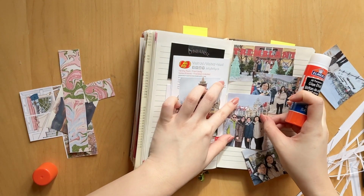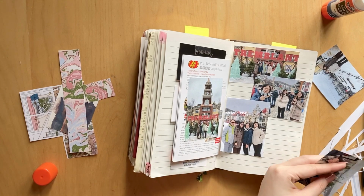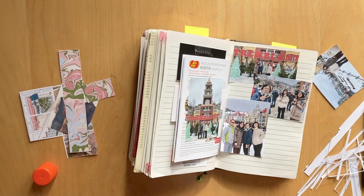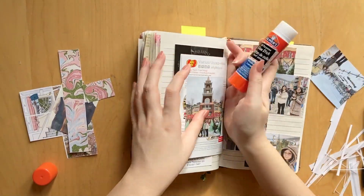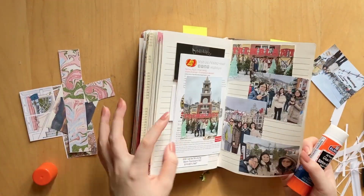Also, I love my travel journals in general just because they get filled up with so much good stuff. I was just really happy to kind of combine my two favorite kinds of journals into one. Normally, I do separate travel journals for my trips, but this one wasn't too long.